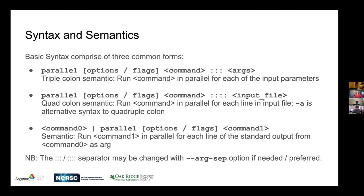Typically there are three common forms in which you can invoke GNU Parallel. The first one and the most common one is where you provide a command and a triple colon syntax, which is peculiar to this tool, followed by argument lists, so that the command will run in parallel for each of the input arguments.